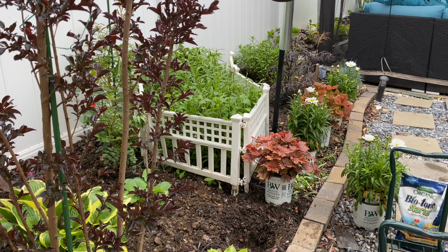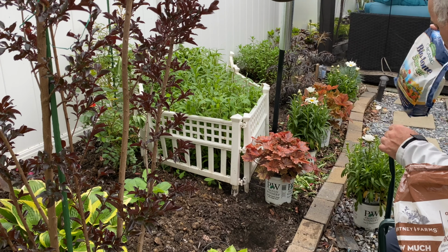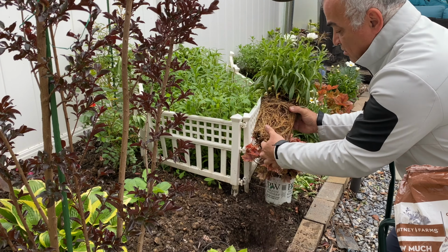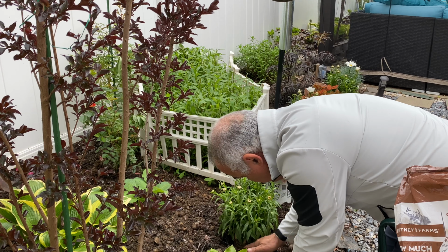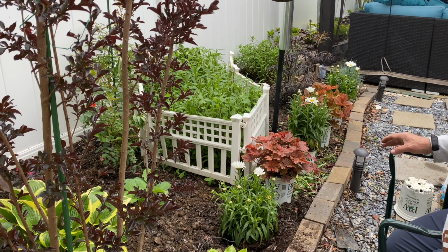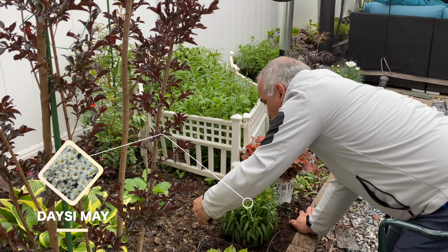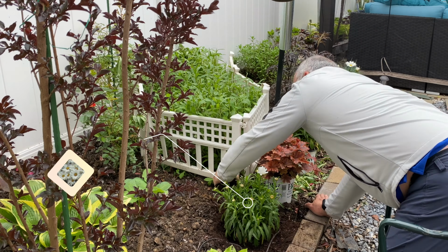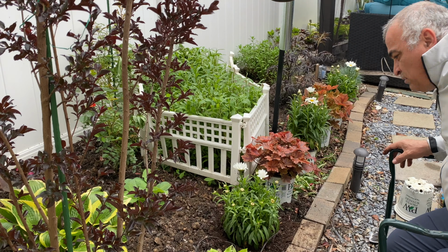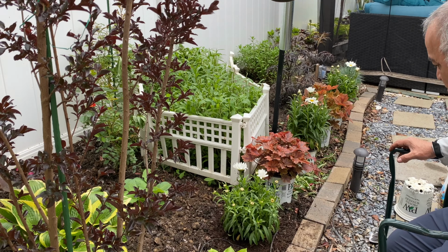Let me check the peachberry. What is this? This is a Heuchera. And this is zone 4 to 10. So perfect in zone 7. And they grow up to 10 inches, perfect size. So they won't grow or overtake the space.